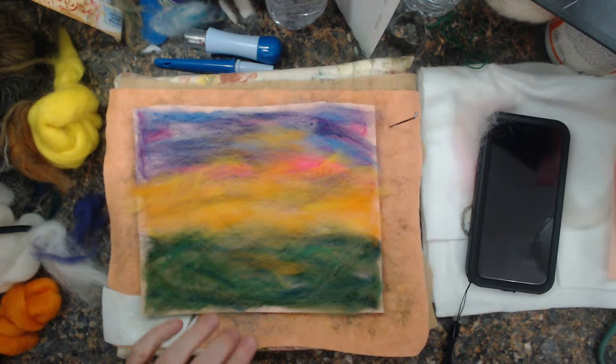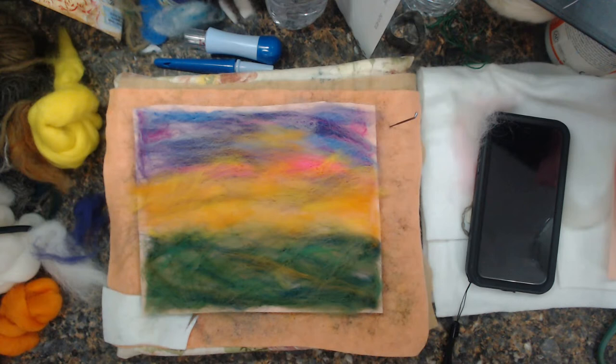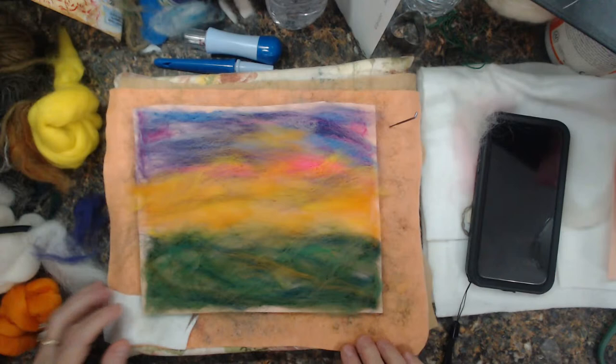I'm getting hot. I'm going to have to turn the fan on. Maybe turn my fan on for me. Oh, that'll be better. Okay.